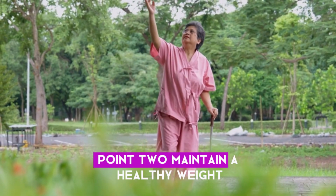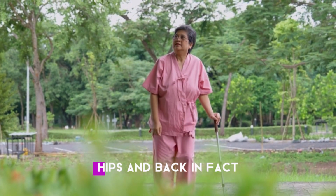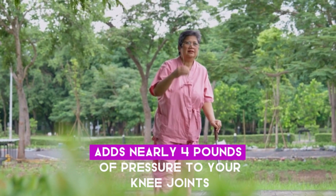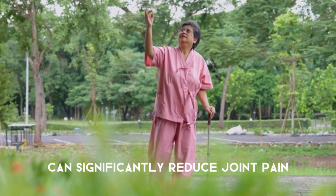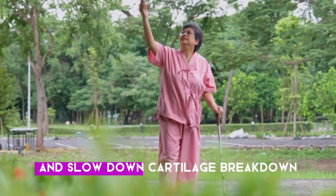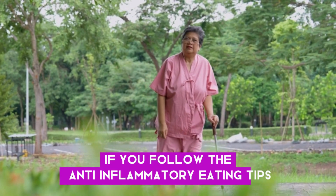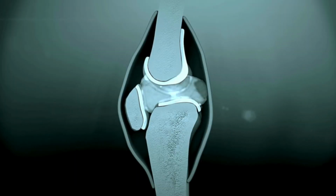Point 2. Maintain a healthy weight. Extra body weight puts more pressure on your knees, hips, and back. In fact, every 1 pound of excess weight adds nearly 4 pounds of pressure to your knee joints. Losing even a small amount of weight can significantly reduce joint pain and slow down cartilage breakdown. The good news? If you follow the anti-inflammatory eating tips we discussed, weight loss becomes a natural side effect.